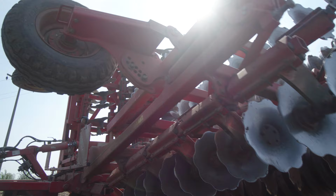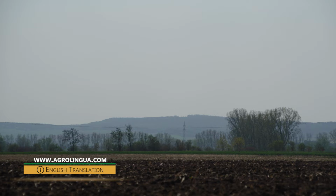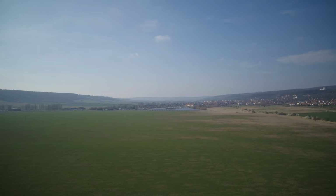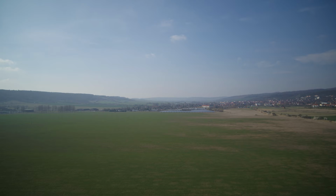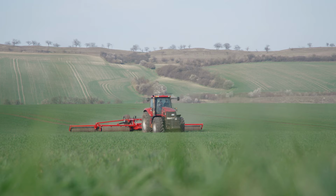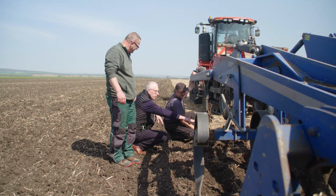Oldisleben is situated 50 kilometers north of Erfurt, which is just within the Thuringian Basin, one of the driest regions in Germany. The area is also known for its large field sizes, both on flatland and on heavily intersected terrain. Oldisleben Farming farms on 3,700 hectares, over half of which is farmed organically.